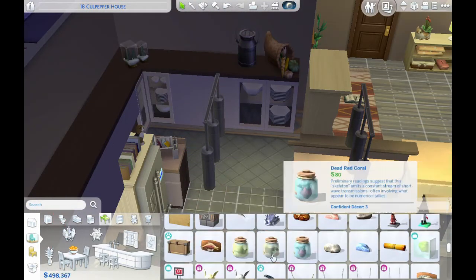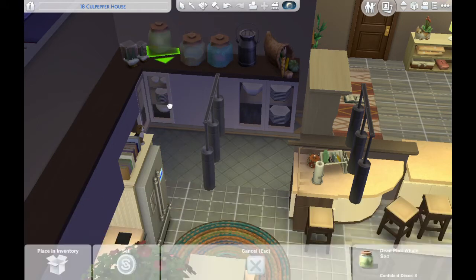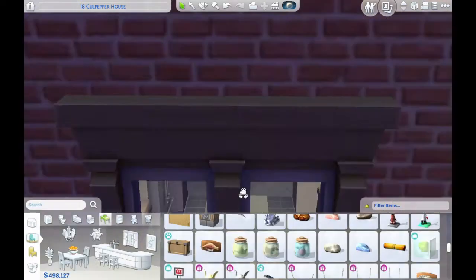So once they're up there, it's pretty easy to get them the way that you want them to be. I always use these alien heads, I think. They're like coral or something. And I just pretend that they have food or something in them, because who's going to look close enough to be able to tell any different?